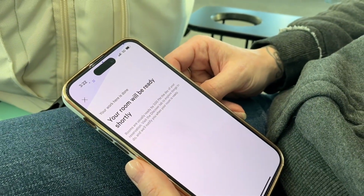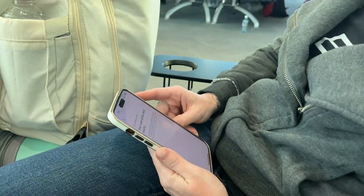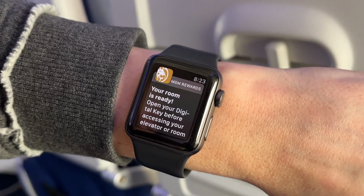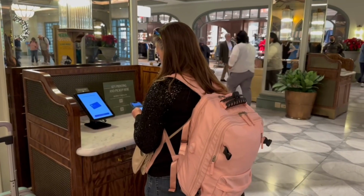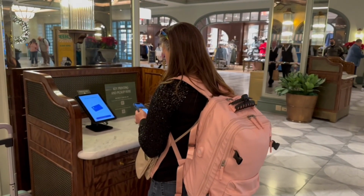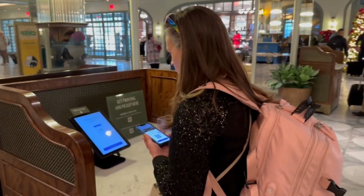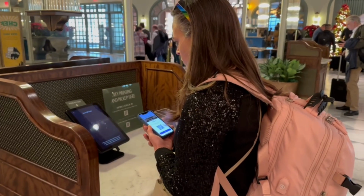And then when you get there, at the MGM properties at least, you can print your room keys using a code on your phone. So a lot of times what we'll do, we are flying out of the Denver airport. The flight is about an hour and a half, so we'll just check in on our phone right before the flight.